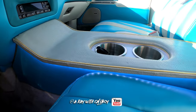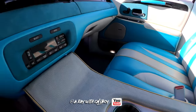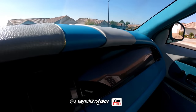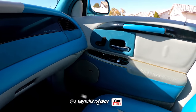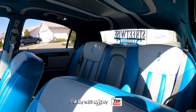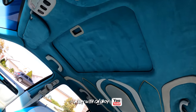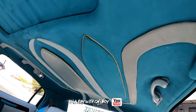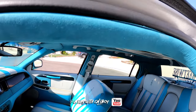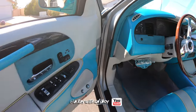Oh yeah, he got lights all up in here too. Looks good. Gotta have your cup holders. Full dash is wrapped. Took the headrest off the seats. Full sunroof, full headliner, I mean. Everything's wrapped. Doing it big, let's get this door panel.